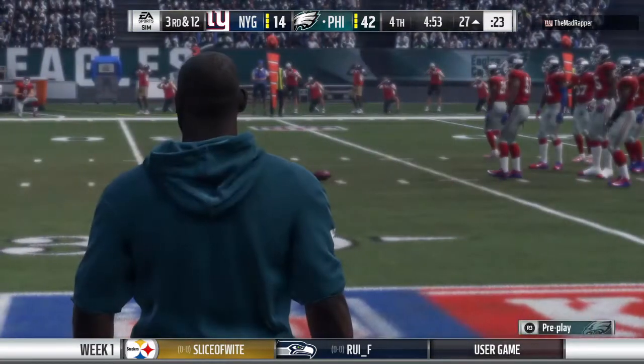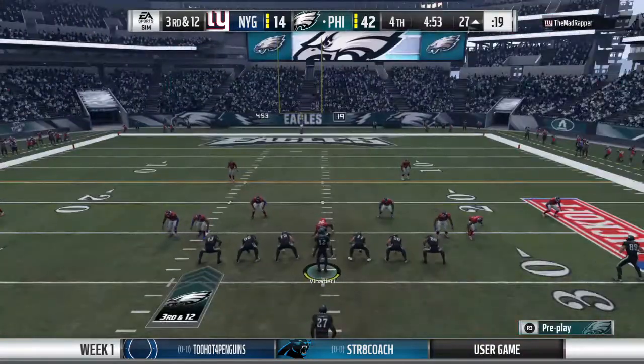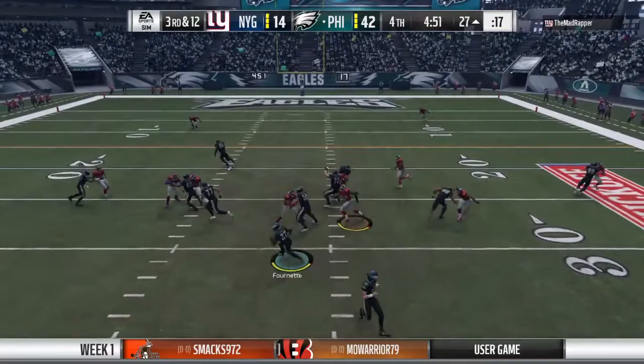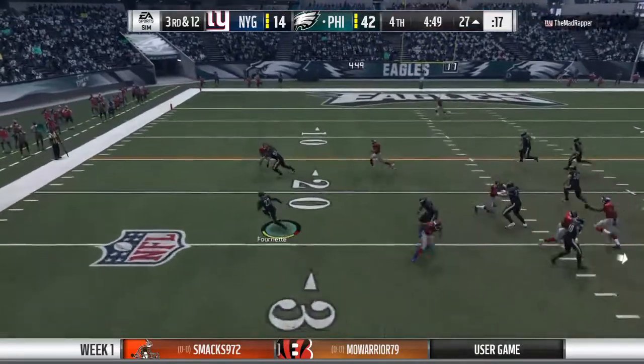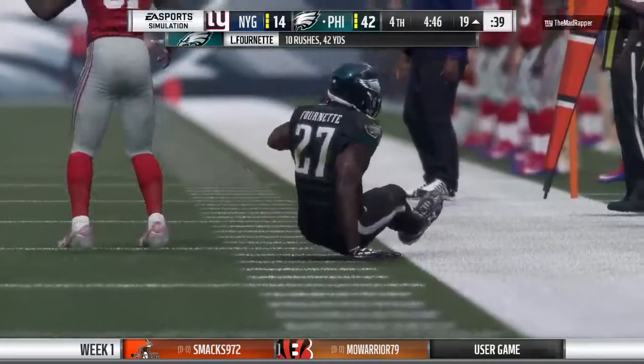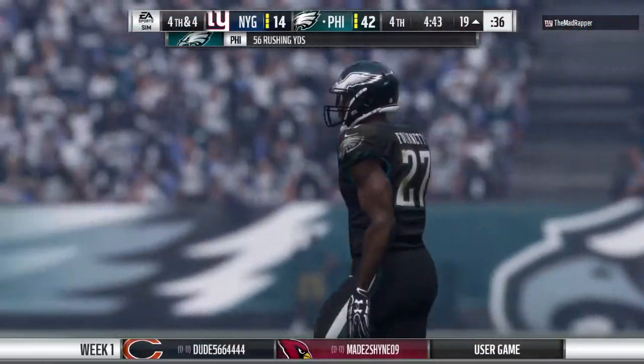The Eagles on 3rd down. They've hit 2 for 4 thus far. This is 3rd down and 12. Here's a give to Fournette. Room here to run. And he'll be brought down inside the 20 at the 19. 9 yards on the carry, but it's going to lead to a 4th down.